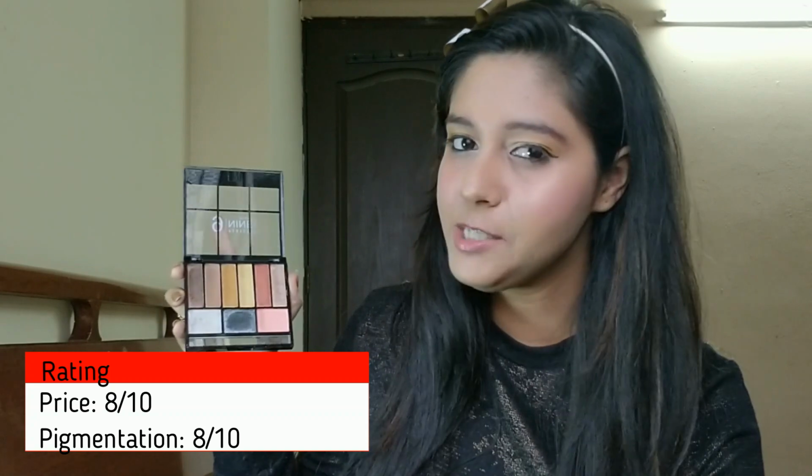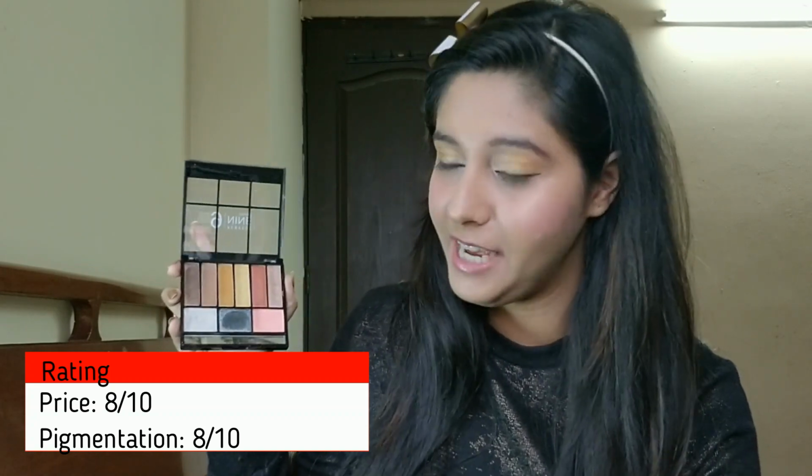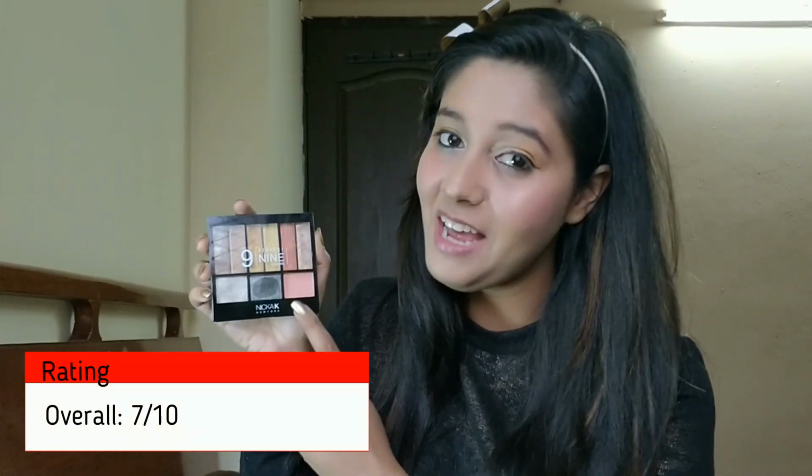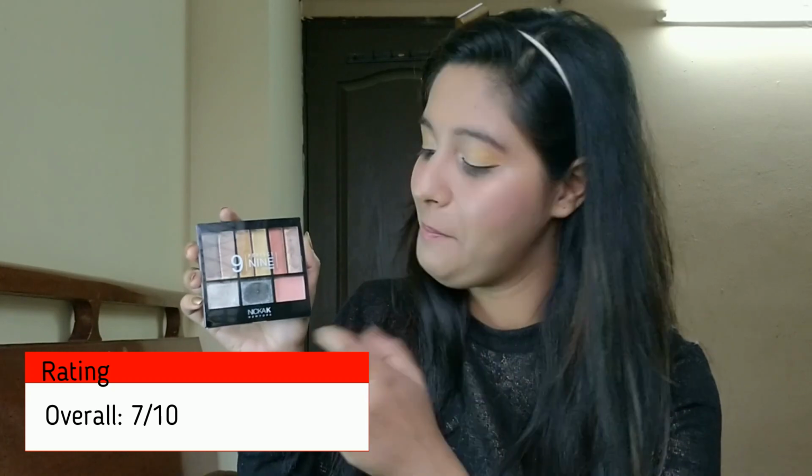Now, in terms of pricing, the range of colors and pigmentation, I would give this palette an 8 out of 10. However, I felt that some of the colors were really chalky and we need to apply this with a wet brush to get the perfect look. So overall, I will rate this palette a 7 out of 10. It's a thumbs up and I really recommend you guys to buy it.